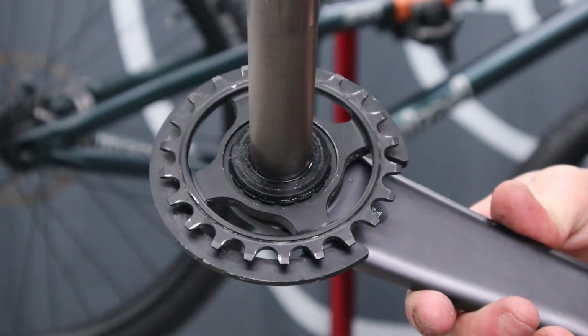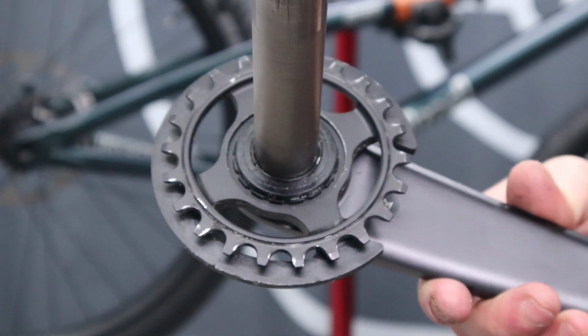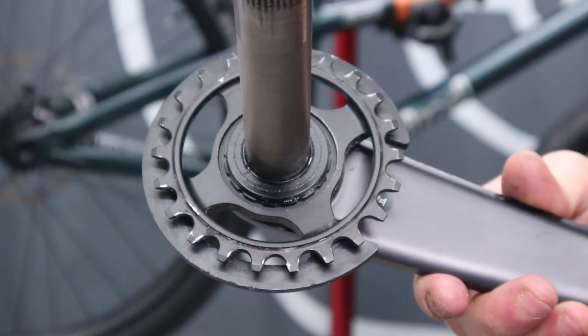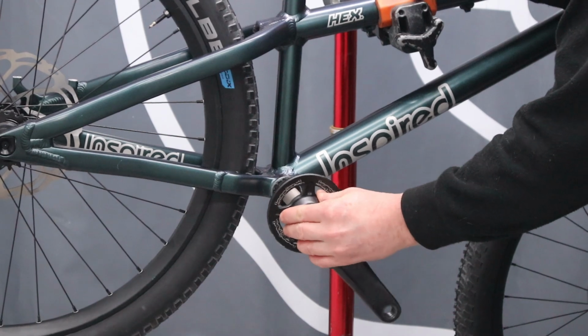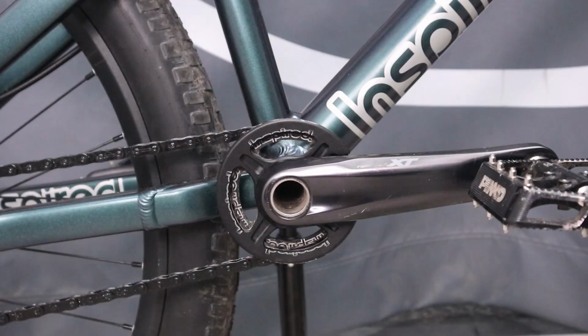22-tooth chainrings are the most common size for the front of a street trials bike, and now that crank manufacturers are back using removable spiders, Inspired combined the chainring, spider and bash guard into one item, which let them make the outer circumference only as big as it needs to be, plus saving weight at the same time. It also looks really cool, which is a bonus.